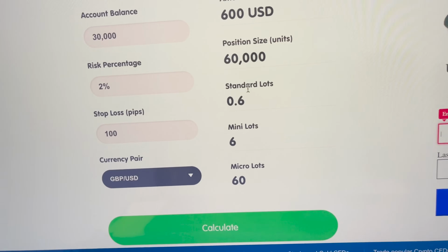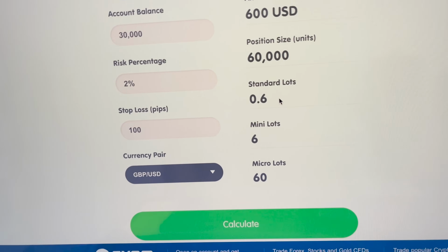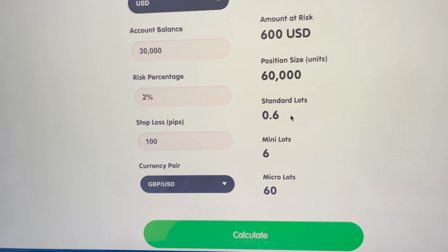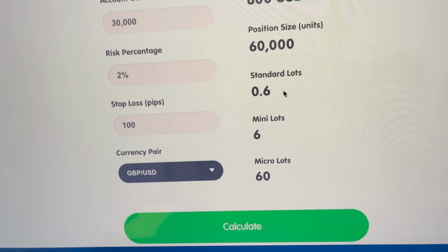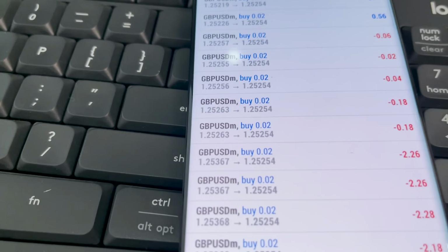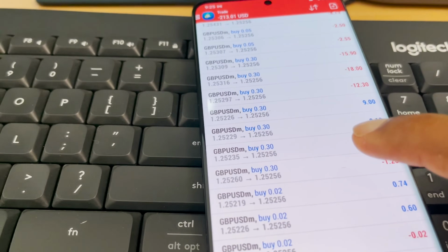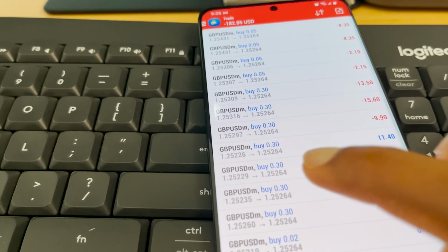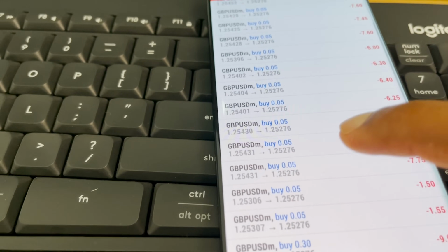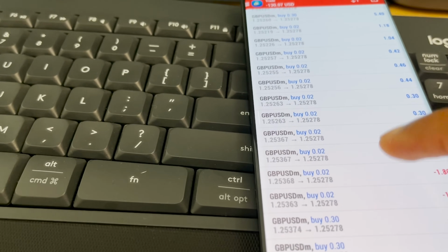So you see, I'm not really using too much. I'm expected to use 0.6, but I've not gotten to that stage. I still would use it, but right now, not now. So I started out stacking with 0.02, which is this one. Like you see right here, 0.02, and at the point which we are at right now, I've done 0.5, 0.05, and 0.3, which is the maximum. So I only have fewer of 0.3 and more of 0.05.